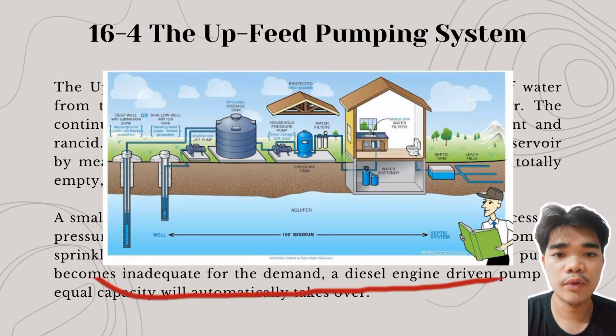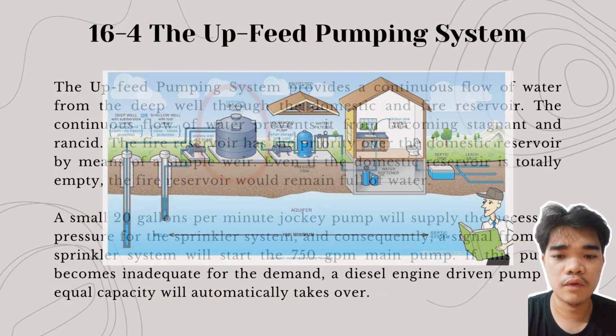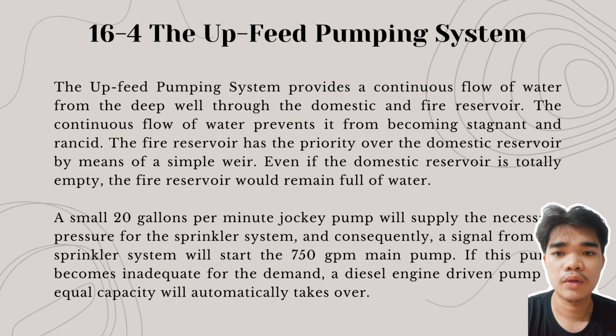Ganito po siya. Ito po yung fire reservoir. Then ito naman po yung domestic reservoir. A small 20 gallons per minute jockey pump will supply the necessary pressure for the sprinkler system, and consequently a signal from the sprinkler system restarts the 50 gallon per minute main pump.